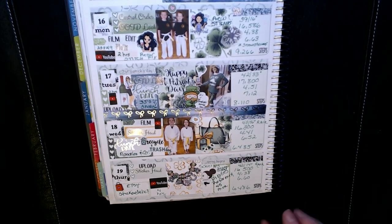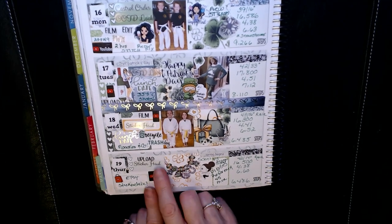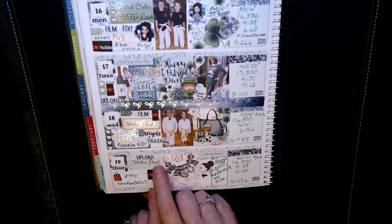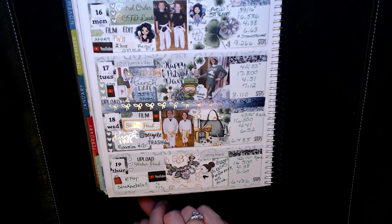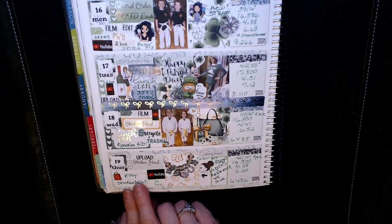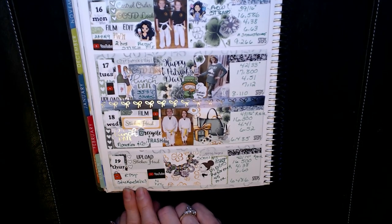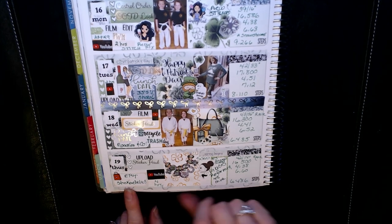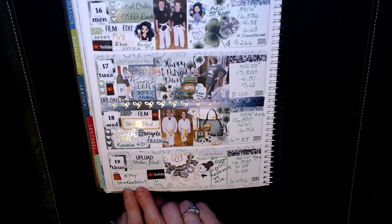On to Thursday. I uploaded the sticker haul that I had filmed the night before. The upload is Planner Kate. The sticker haul is from Jump to It Designs. I had a notification that Stickadelic was having a sale at Etsy, so I made sure I got onto her website and ordered some more stickers from her because I just love her stickers. She is such a sweet lady. Her name is Stefanie and she works out of Texas, or her home is in Texas. Hope she is doing well.